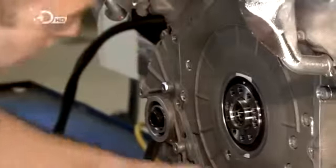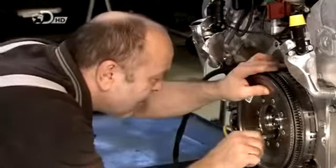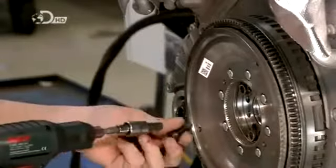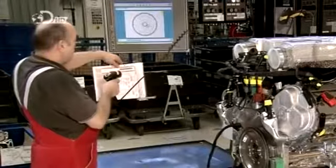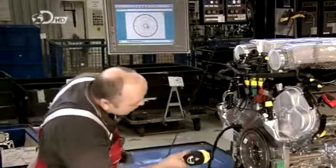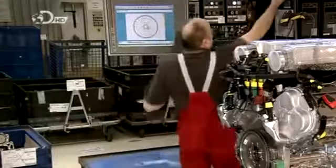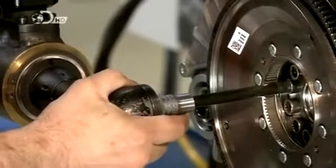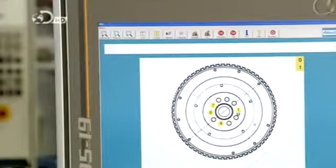During the addition of the further parts, the drive plate and its screws are added to the engine flywheel, a device used to store rotational energy. Each screw is fitted by hand, then tightened with a power drill. Before connecting the engine to the transmission shaft, the drive plate is scanned into a computer for the car's assembly records. Using other computer software, the screws are checked and verified that they're fitted correctly to the drive plate and with the right amount of torque.